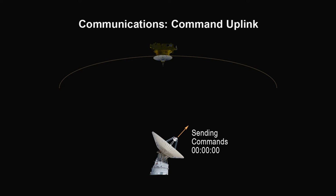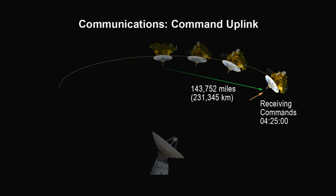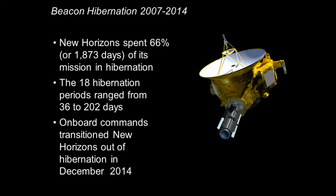Likewise, if you want to send information, commands to the spacecraft, you have to point your ground antenna to where the spacecraft is going to be a one-way light time later. And so that's how this works. So these are just some of the challenges that we faced.